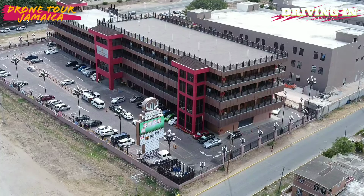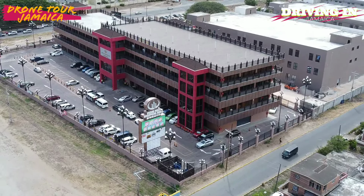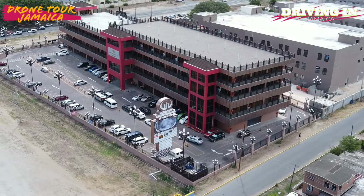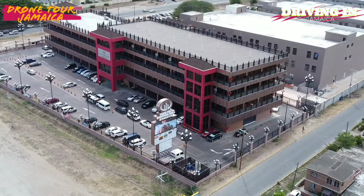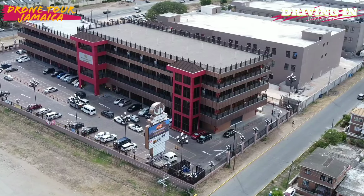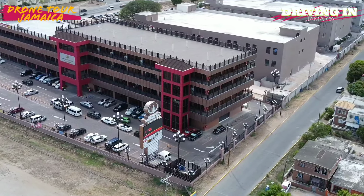Today we are out in Portmore and we are going to look at this massive structure. This is what you call a mega development. This is the Hungway Mall in Portmore, St. Catherine. It's 4 stories high and has over 100 shops.